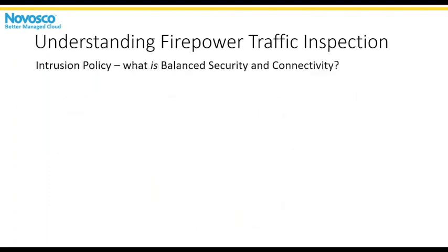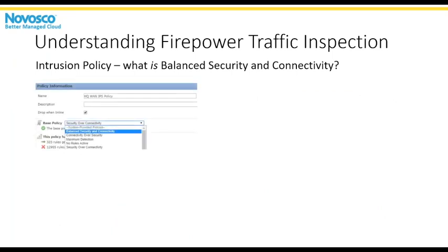Okay, so a little bit now about the base policy. This is just something I've seen around, and I don't think it's totally clear. When you're choosing your base policy, you can choose between a number of predefined base policies, your balanced security and connectivity, and your connectivity over security, so on and so forth. As you'll know, if you own a Firepower, this enables or disables intrusion rules or snort rules in your base policy. It makes sense that more security, as in security over connectivity, means more rules. I think that's sort of obvious, but it's not so obvious what that actually means.